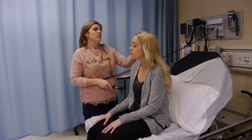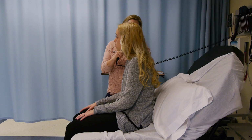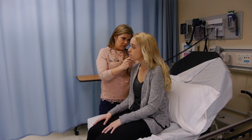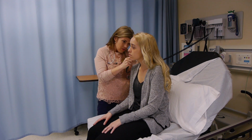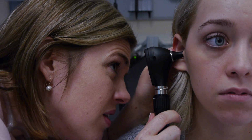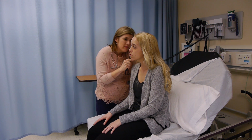On adults, for the ear, you will pull out and up. And make sure when you go into the ear that you're inspecting the canal. All right. Her tympanic membrane is pearly gray. The cone of light is at 5 o'clock. There's no redness, there's no bulging.